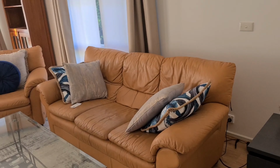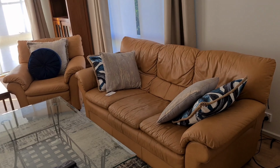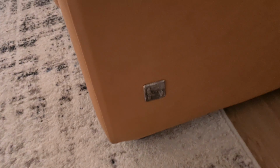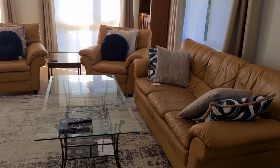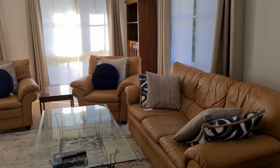Then I have here my lounge suite, which is a beautiful sort of tan color, and this is a leather one, and this is by an Italian brand from memory. This is by, oh, I've got to get down, Nicoletti. Yeah, that's by Nicoletti, it's an Italian brand. Anyway, it's very nice.